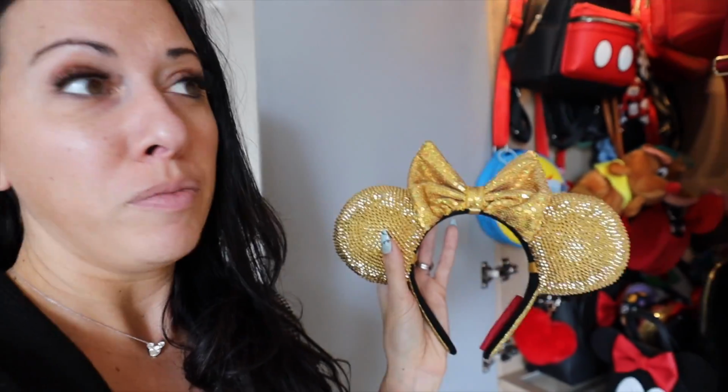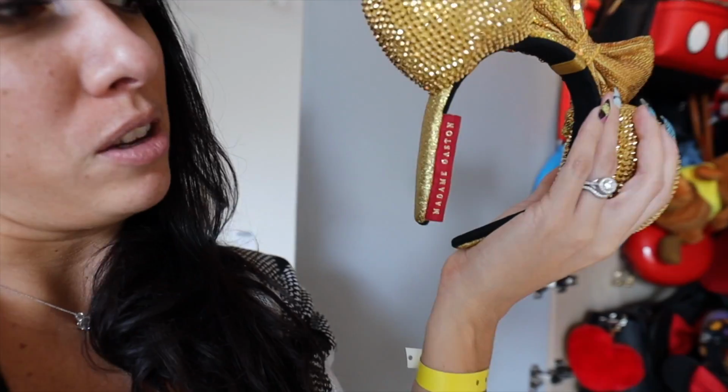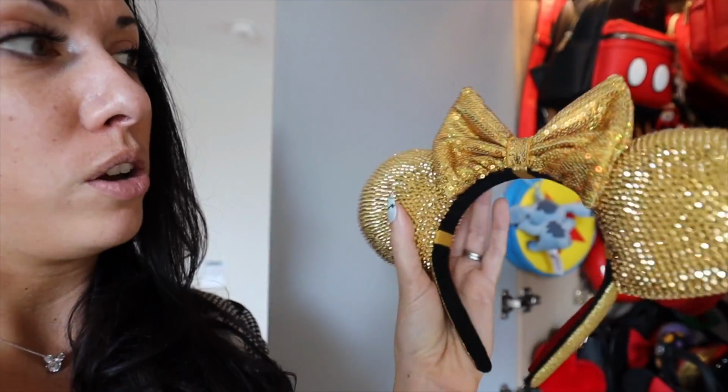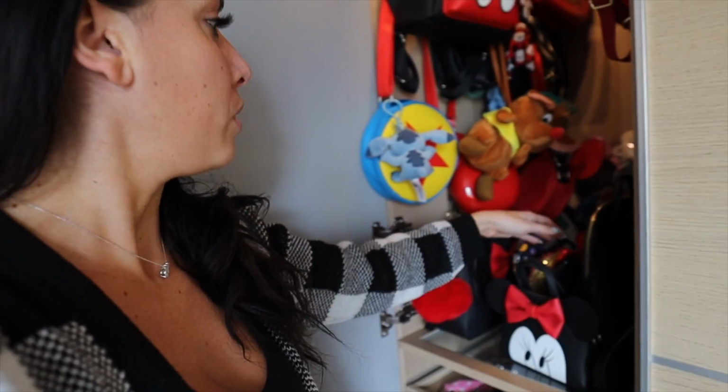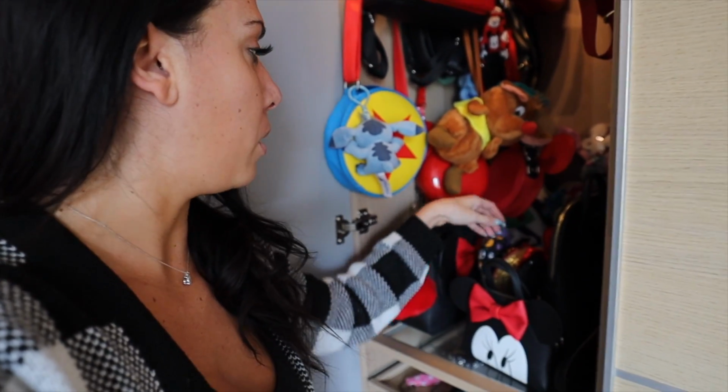These are like the couture of ears. These are by Madame Gaston, and you can see her little tag. They're all Swarovski crystals. I'm literally dead. And she has polka dot ones. They're so beautiful. I'm literally obsessed with her stuff. You need to go check out her Instagram. She's got a little shop and she makes them all herself.